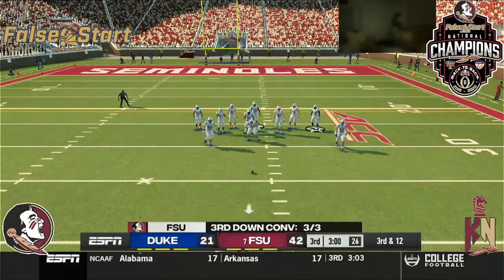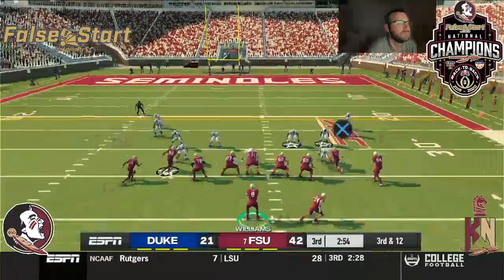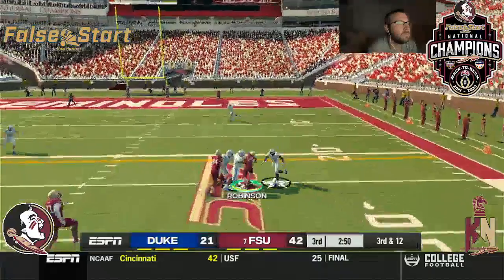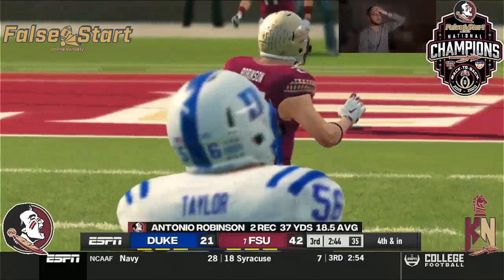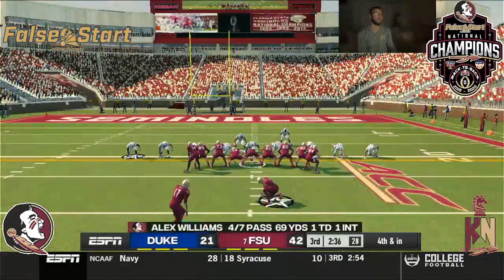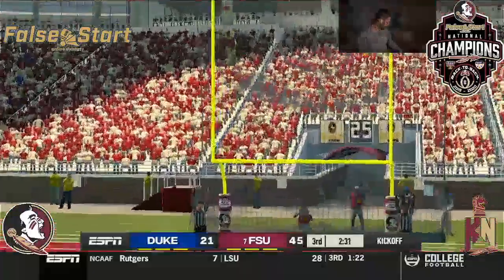Mike 56, Mike 56. Fires out quickly to the tailback, and he's tackled at the 22. That makes it 4th and inches. So the kicking team is on the field. They'll try for 3. It's up, and it is good.